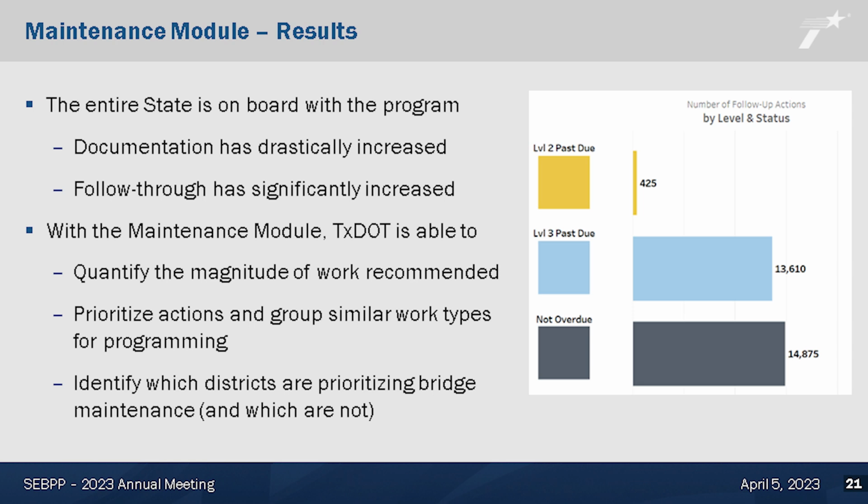And of course, we've got staff turnover, so this is really an ongoing process as we're training new folks into new positions and other folks move on. By now, the entire state is on board with the program, and documentation has drastically improved. Follow-through has significantly improved. With the implementation of the maintenance module, we're able to quantify the magnitude of work being recommended. We're able to prioritize actions and group similar work types so that we can have a programmatic way of addressing things rather than kind of a shotgun approach based on what's on those worksheets. You might delay something and group it with all joint repairs next year rather than do 5 now and 5 later in the year and then 5 the following year.